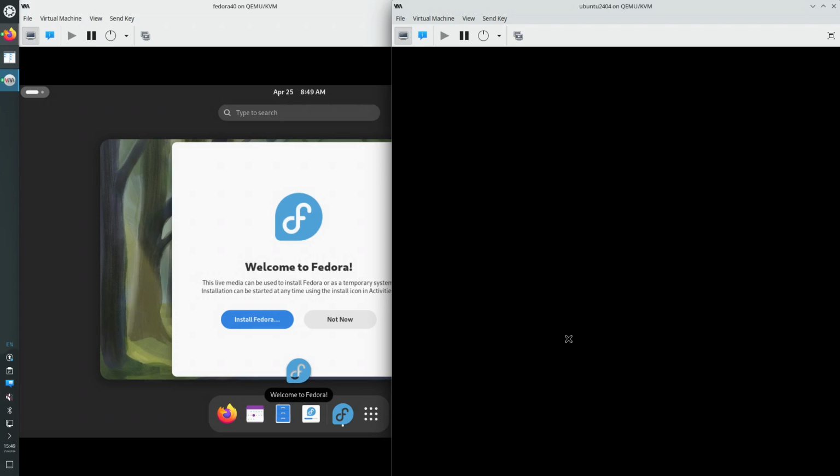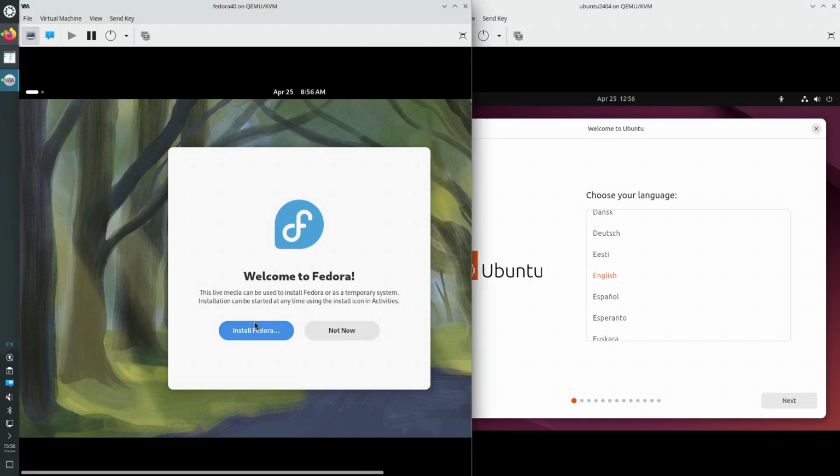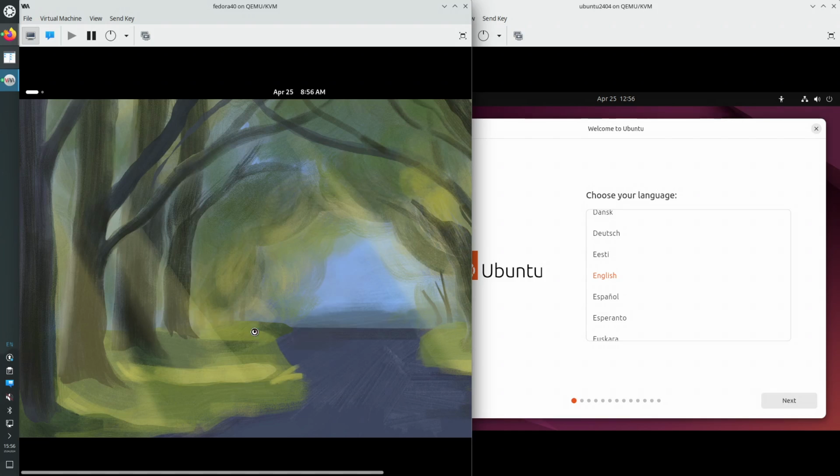We're going to wait a bit for Ubuntu 24.04 until the installer starts. Okay, so the Ubuntu 24.04 installer has finished starting. It has started the installer graphical user interface wizard by default, and we're now at the language chooser page. So let's go there for Fedora 40, Install Fedora. Again.